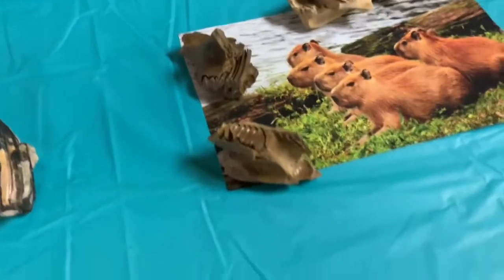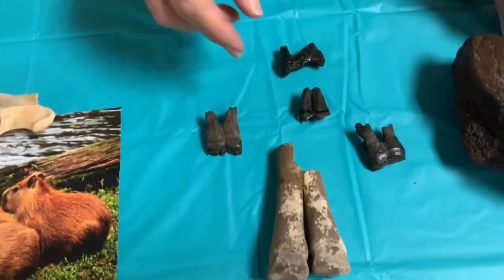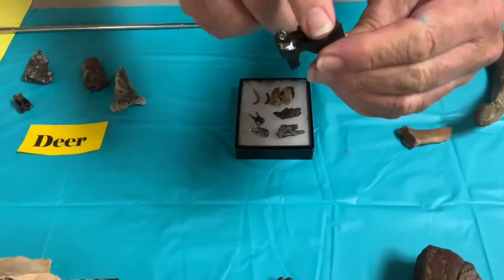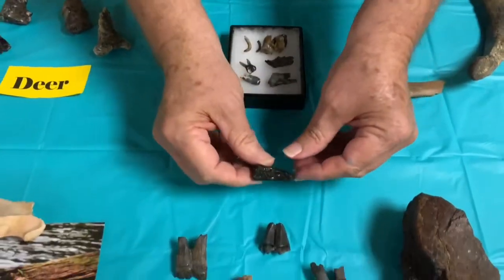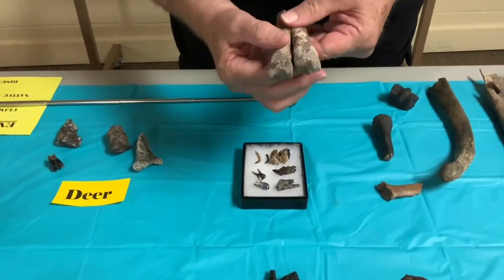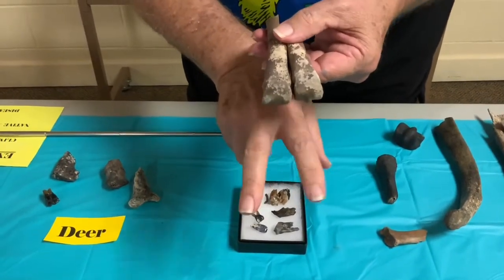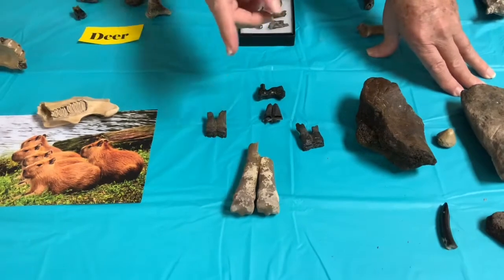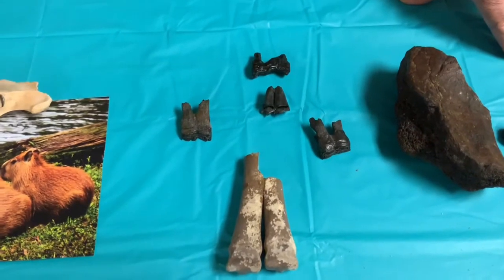Okay, I mentioned that we had camels here. These are some camel teeth. And the interesting thing about this one, look how worn this tooth is. So this tooth came from an old camel. Now camels, the end of their leg bone splits at the end to allow them to get more separation when they're walking. That's why camels do so well in desert type conditions. Now, like I mentioned, these animals migrated to South America, but they all died out in North America.